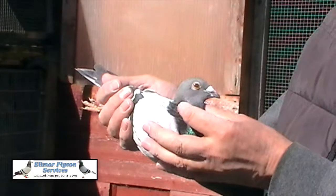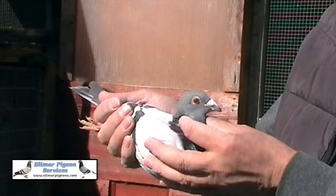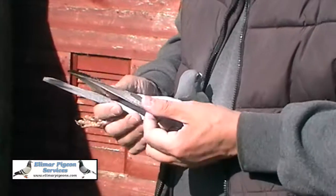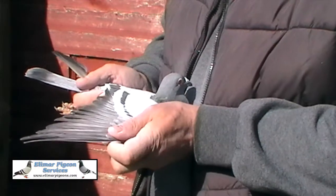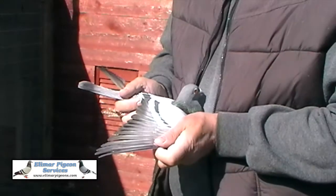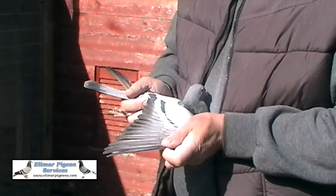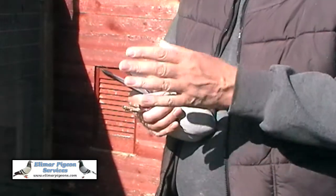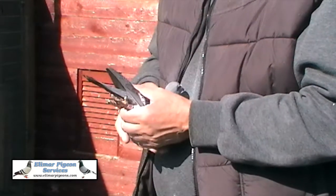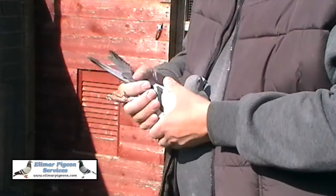That's a blue hen. Breeding we don't know until we get the pedigrees. As I say, fanciers have got to get rid of them all. We haven't had the pedigrees, well we've got the pedigrees, but these are 12, 13 bred pigeons, and we need a list of what they're off.